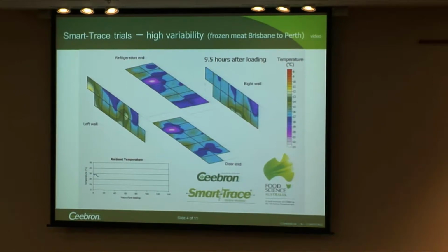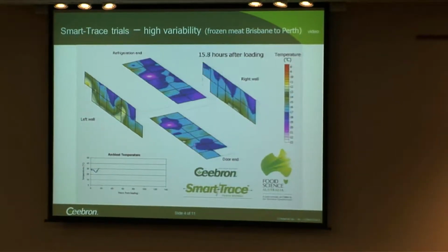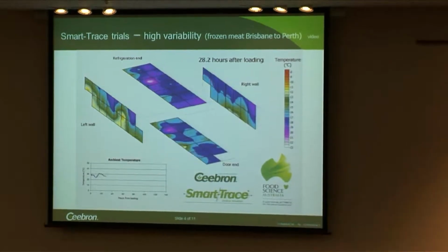So this is an example of meat going between Brisbane and Perth. You can see the back of the container, the size of the container. As I said before, this is frozen meat. It's got to be kept at minus 18. You can see down on the side where minus 18 is, and you can almost tell which side the sun is on the side of the truck, and you can certainly see where the brakes are over the truck wheels, which is a very hot area on the truck. So automatically this whole load's been compromised.